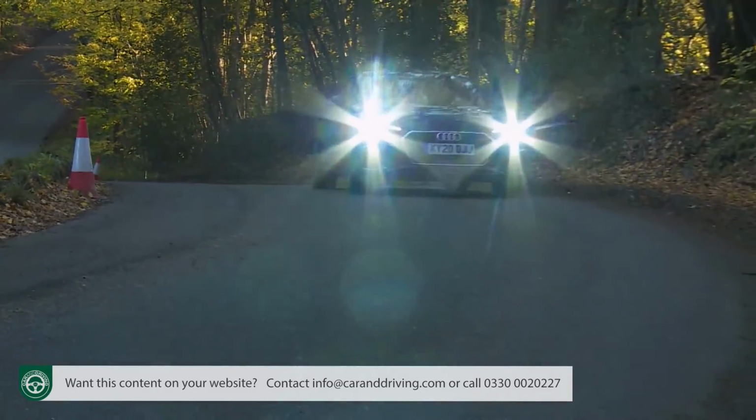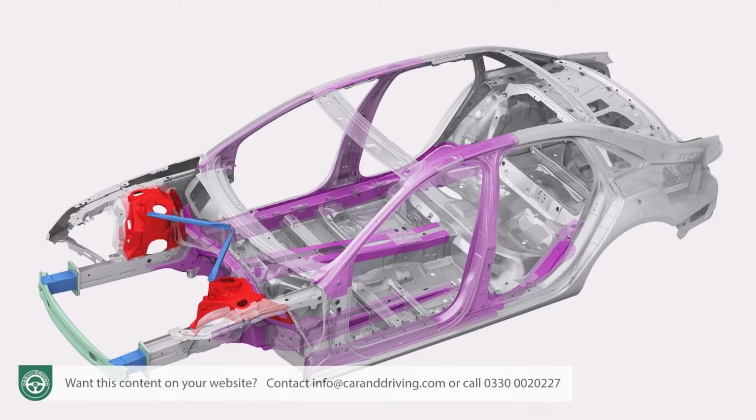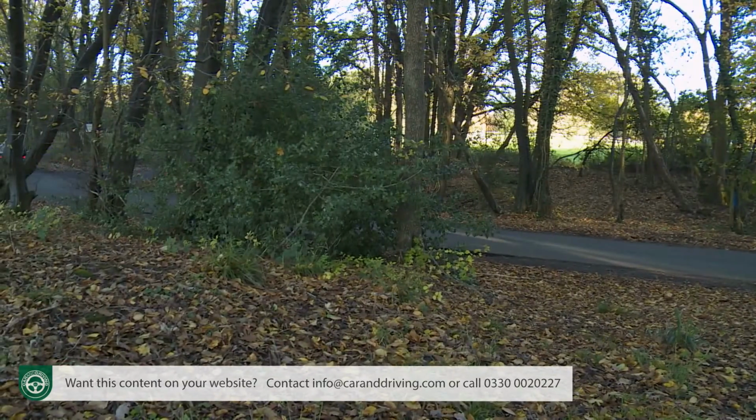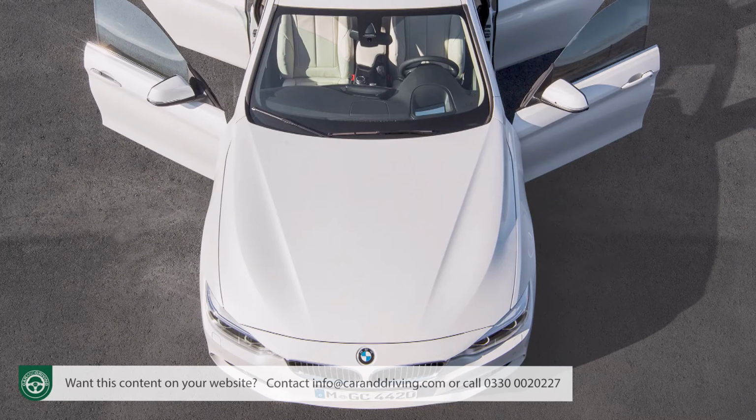A bigger efficiency change actually took place when this Mark II A5 design first saw the light of day back in 2016. Thanks to a stiffer, lighter, new generation MLB Evo chassis, the current generation model managed to weigh in up to 120 kilos less than its direct predecessor. That's a reduction equivalent to the weight saving you'd make if you asked a couple of your adult passengers to get out and walk. Mind you, all that did was return this Audi to somewhere near the class standard. Even now, it's still about 80 kilos heavier than an equivalent BMW 4 Series Grand Coupe. You could say the same about the MHEV engine tweaks.